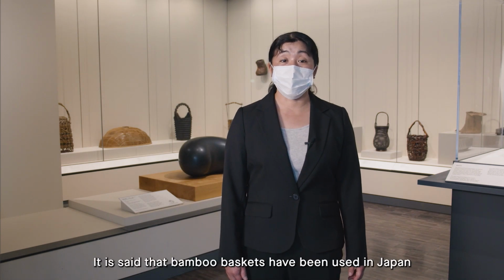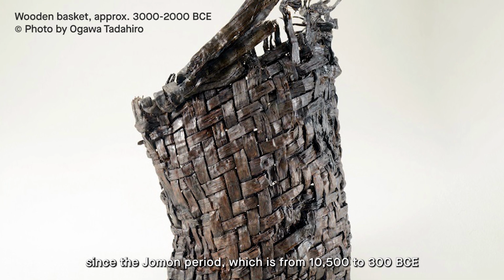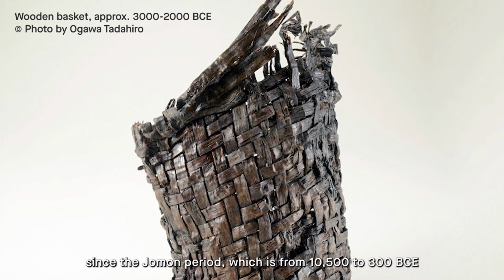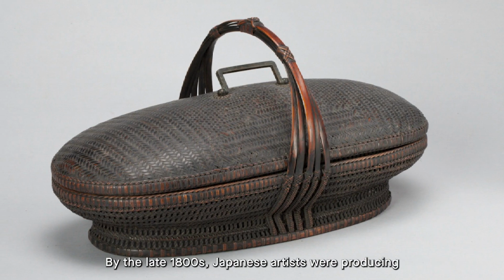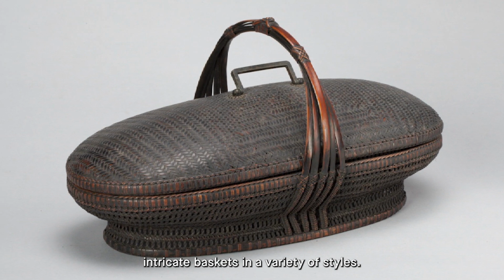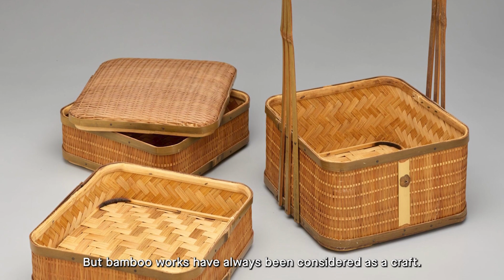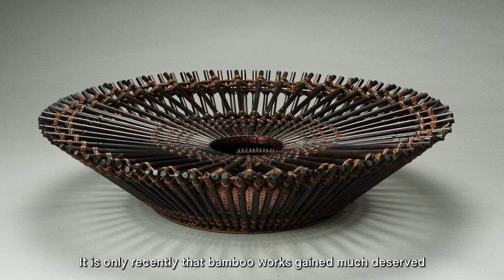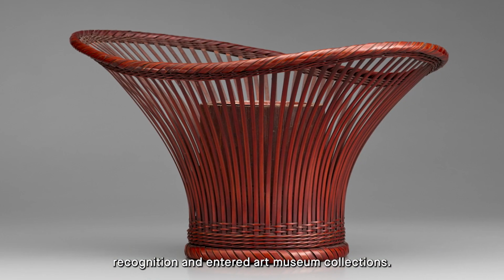It is said that bamboo baskets have been used in Japan since the Jomon period, which is from 10,500 to 300 BCE. By the late 1800s, Japanese artists were producing intricate baskets in a variety of styles. But bamboo works have always been considered as a craft. It is only recently that bamboo works gained much deserved recognition and entered art museum collections.